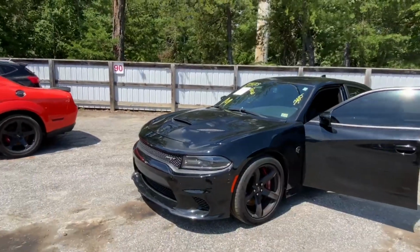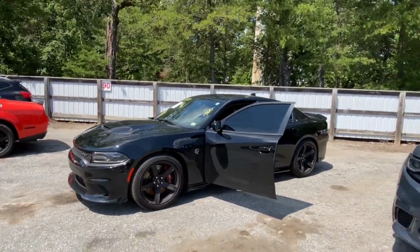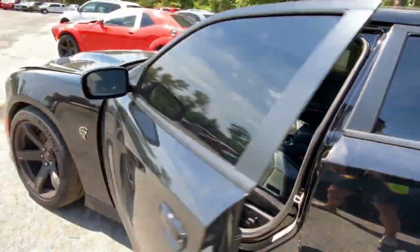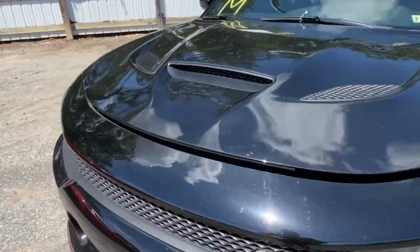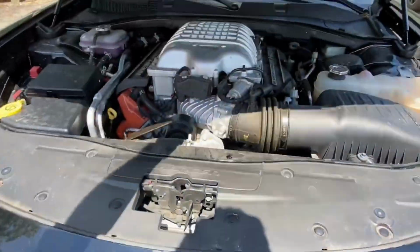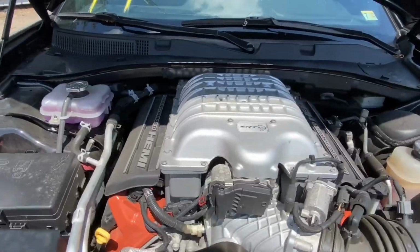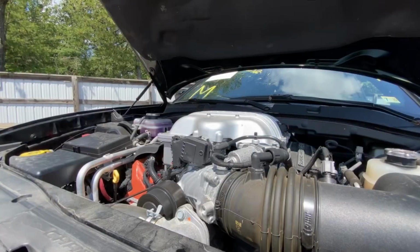We do have to see what's going on under the hood, because if that's intact, this is gonna be one expensive salvage auction Hellcat. Guys, this really looks just like a massive winner of a salvage auction find.